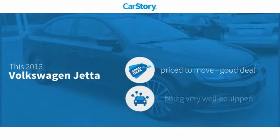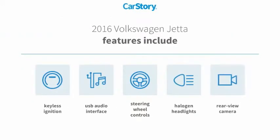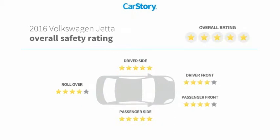Car Story research indicates this vehicle as a good deal and loaded with features. Features also include keyless ignition, rear view camera, halogen headlamps, steering wheel controls, USB audio interface, and has been listed as an IIHS top safety pick with these ratings.